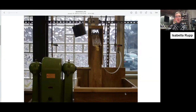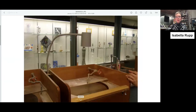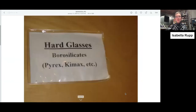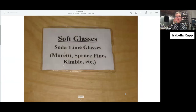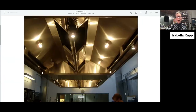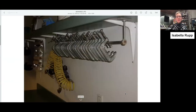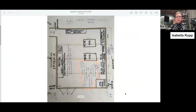And I also took notes and pictures on how they set up their studio space so that when I got home, I would have some idea of what to do in order to keep track of what kind of glass I was working with. Even down to the tools, how do they stand them up and organize them? So I tweaked my studio plan thanks to Harry's help and my research at both schools.